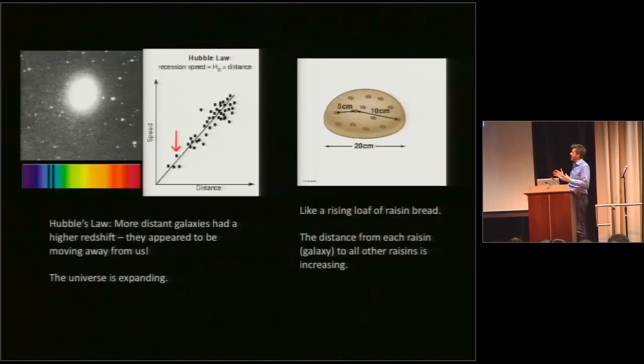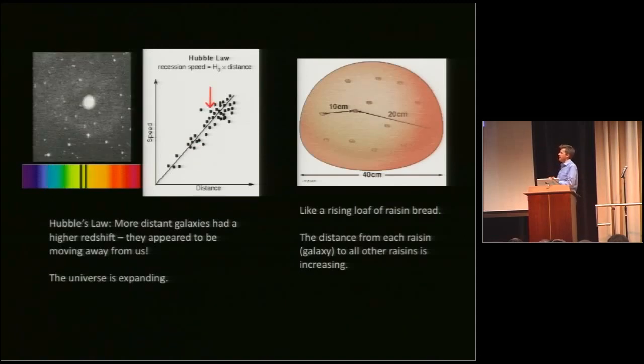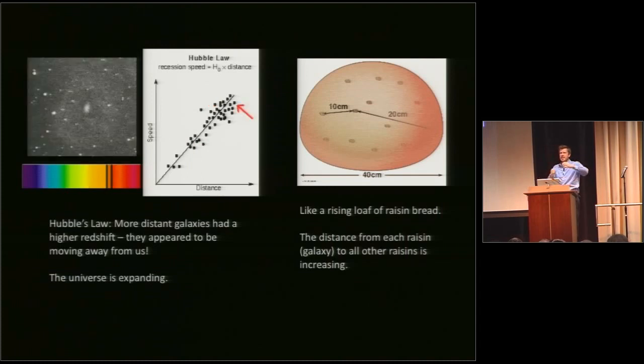But even more than that, Edwin Hubble figured out that the more distant galaxies have a higher redshift. That means that the light from those distant galaxies is shifted to the red because space is stretching as the universe expands. And the farther away galaxies are, the more this redshift is like a velocity. They seem to be moving away from us, and there's a linear relation between the speed the galaxies are moving away and the distance to them. That's called the Hubble law. What it says is that the whole universe is expanding. So it's not a static universe.